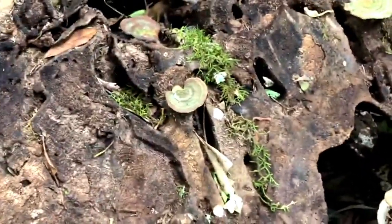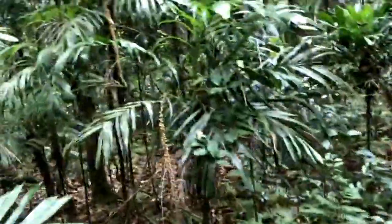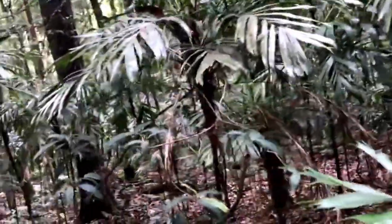I think they're pretty cool. And a whole bunch more of these walking stick palms. No, they do have another proper name, but I can't think of what it is right now.